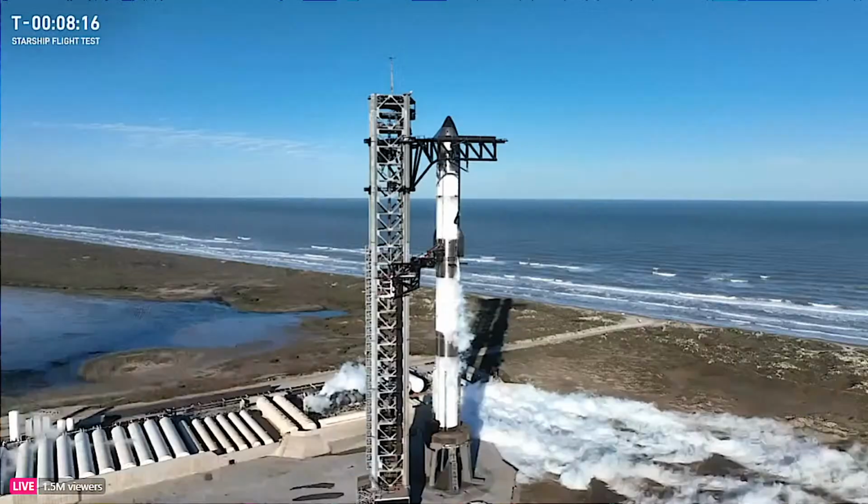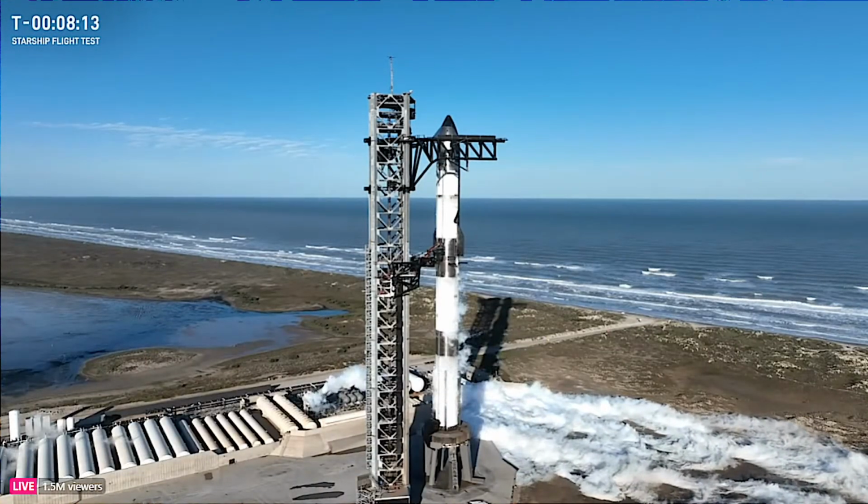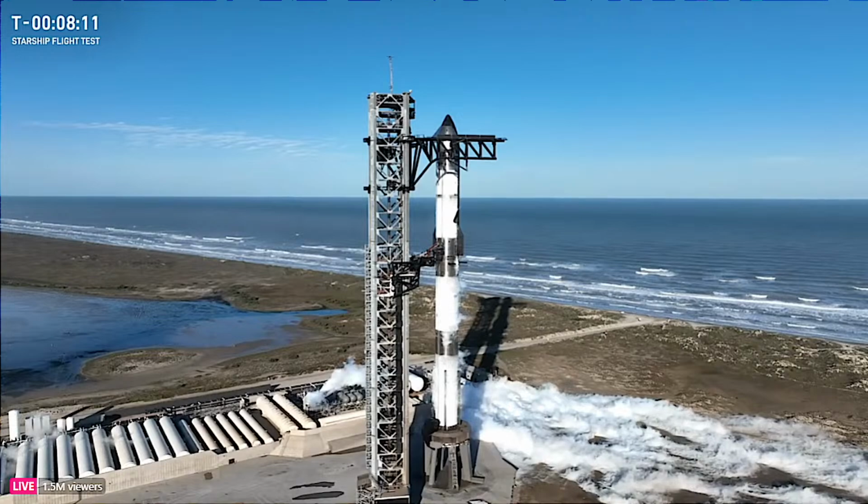Just a quick status check. The ship is fully loaded in its main tanks on LOX and fuel. We're going to load the header tanks, and the booster is going to be closing out real soon as well.